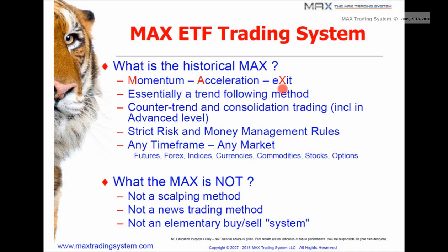And the X of the MAX stands for exit. At some point along the trade, we will have to make partial exits, and at some point, when we consider the movement is exhausting, or when we have no other choice, we have to close the trade. And so we have to make several types of exit along the trade. And so the MAX is essentially a trend following method. I will explain in a moment on some chart example.